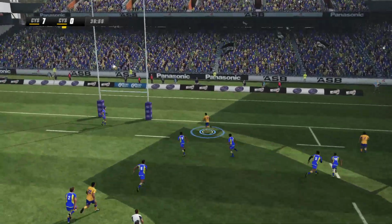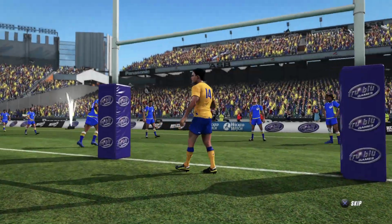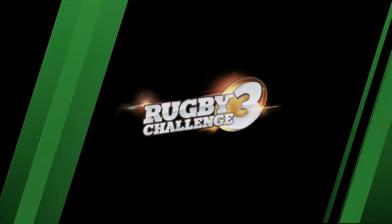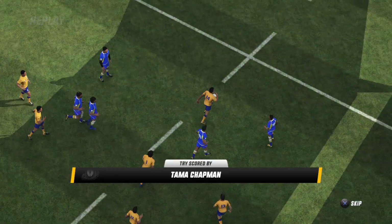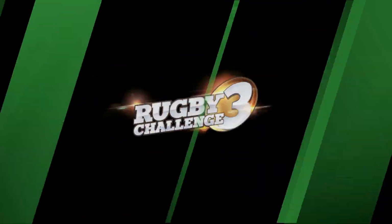Chapman looking to score here. He's in! They just keep building pressure and the try just had to come in the end. How good is that? He's really showing us his skills in this game. It was a beautifully timed run, and the gap, well, it just opened up. Yeah, I think you're right, Justin.